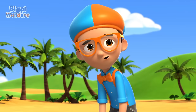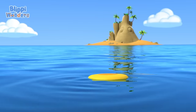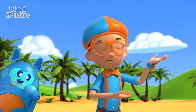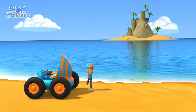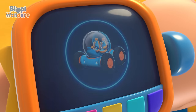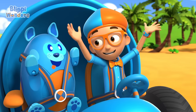Oh no! Debo, look how the water is carrying the frisbee far away towards that island! I wonder, why don't islands float away? You're right! Let's go ask the island and find out. I'm gonna need helicopter blades and duck feet. Helicopter blades, duck feet, confirmed. Activate Blippi Station.